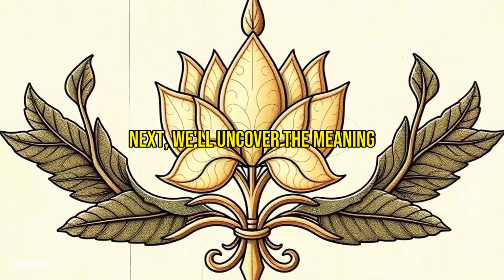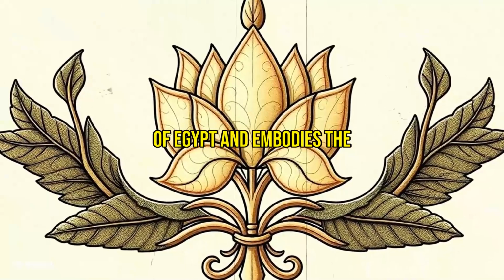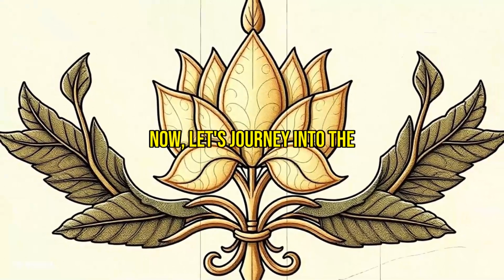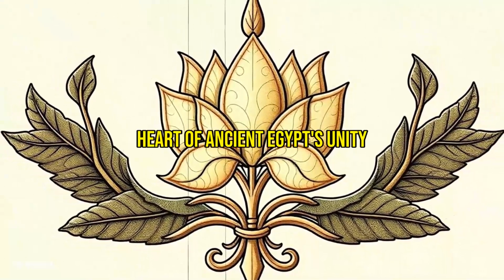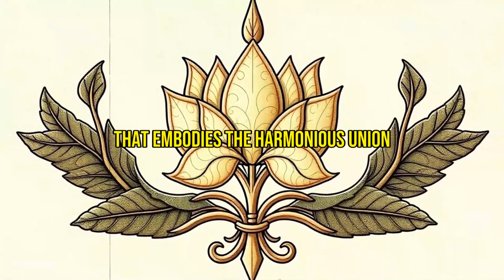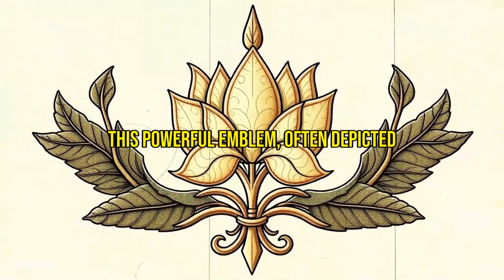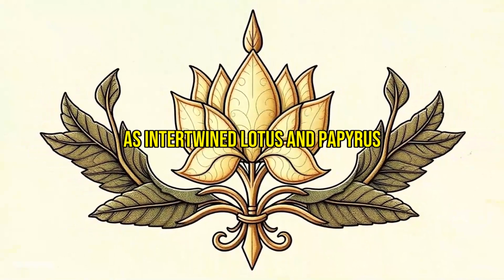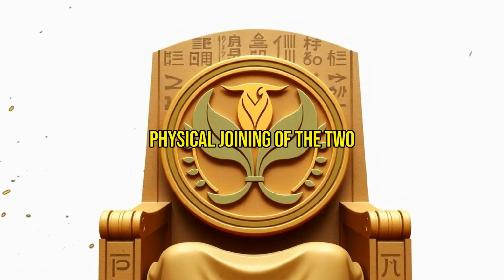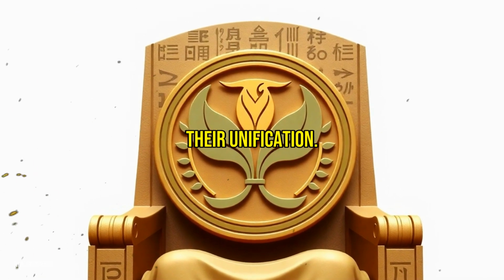Next, we'll uncover the meaning behind the Sematoi, a symbol that unites the two lands of Egypt and embodies the harmony of the cosmos. Now, let's journey into the heart of ancient Egypt's unity with the Sematoi, a symbol that embodies the harmonious union of Upper and Lower Egypt. This powerful emblem, often depicted as intertwined lotus and papyrus plants, represents not just the physical joining of the two lands, but also the balance and stability that came with their unification.